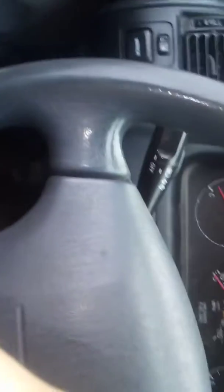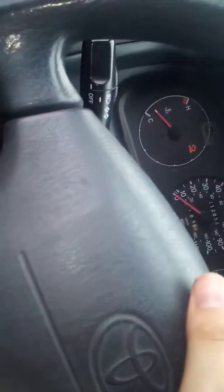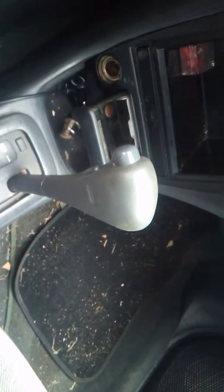But you have your typical wiper and blinker stocks. Your power mirror controls, your cruise control stick. Your typical e-brake, your typical handbrake. You pull it up to set it. Pull it up a little more, press the button, and push it down to release it. Your ashtray, which I don't use for ashes. Full open throttle shot.